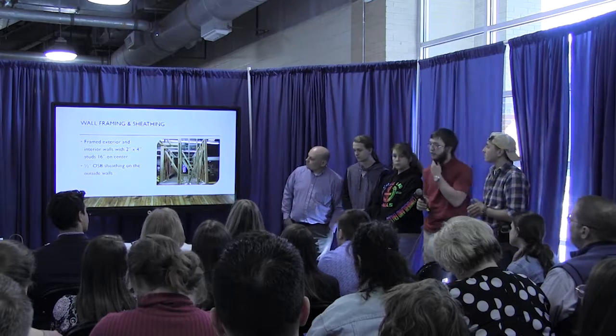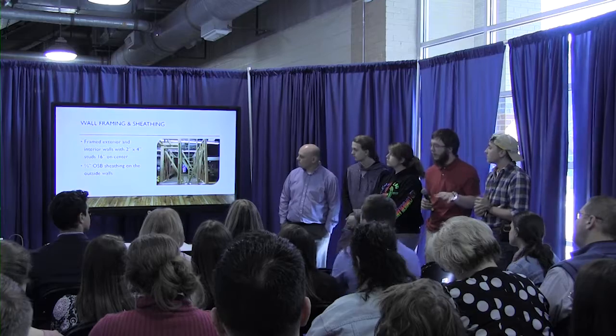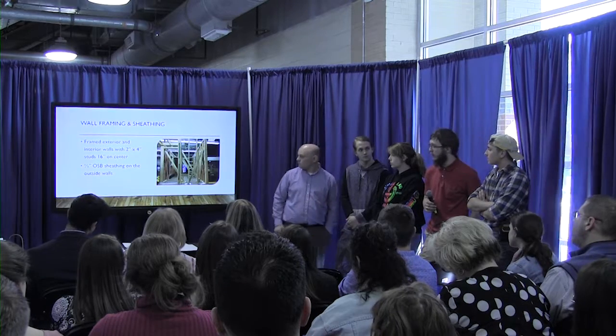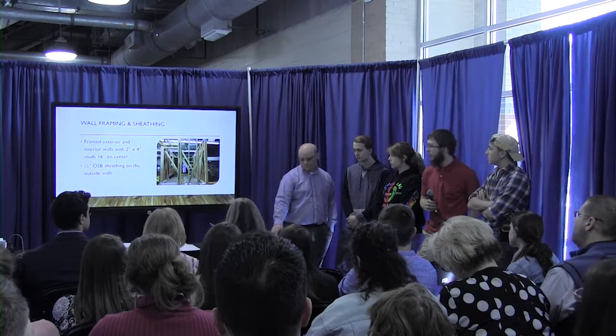Then we actually got started building the tiny house. We framed out our walls. We had laid out our plan onto the subfloor before we did that, so we know where everything went. And after we got our walls built, we went ahead and sheathed the walls with 1/2-inch OSB.